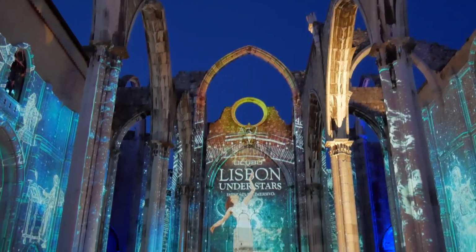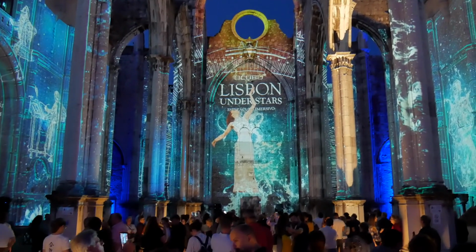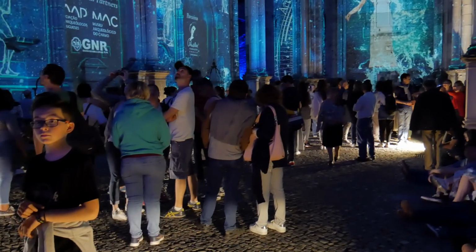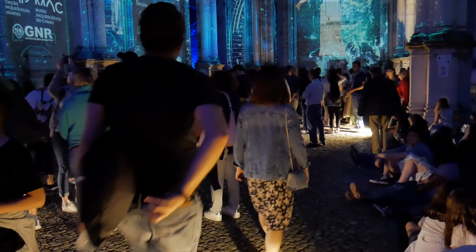With perfect weather, we enjoyed a fabulous digital sound and light show one evening. Through projected images, music, narration, and dance, this production, held in the ruins of a monastery, tells the story of Lisbon's history.